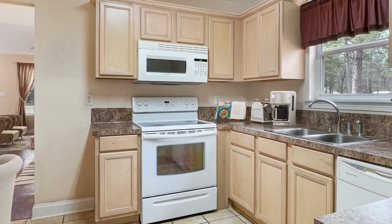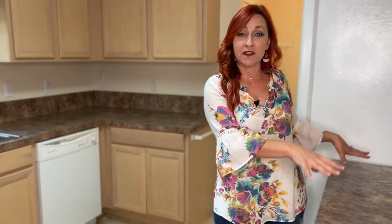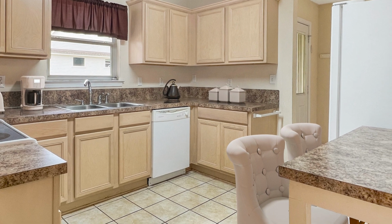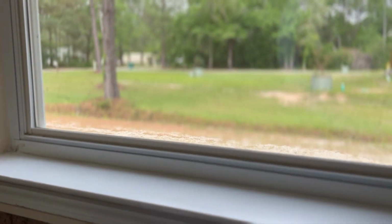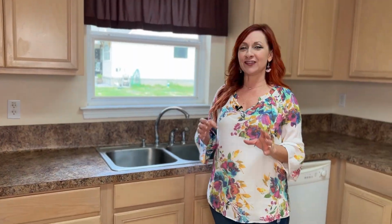This kitchen is so charming. There's lots of countertop space all the way around this room. And this part of the countertop can even double as an eat-in kitchen bar area. There's room for 2 bar stools here, so that makes it even nicer. The other thing I really love is this window right here. You're looking right out into nature, and it's very, very charming. Also, lots of natural light flooding in.